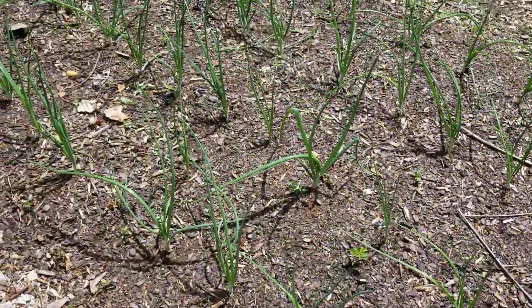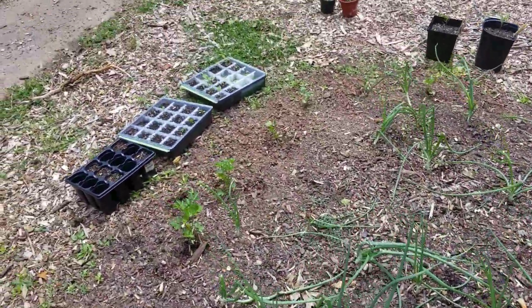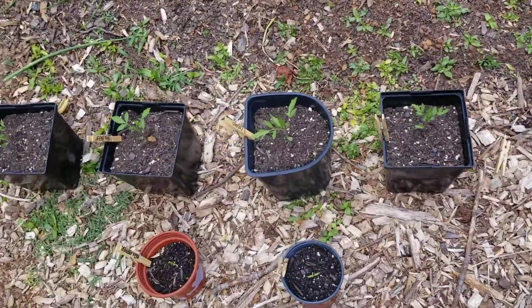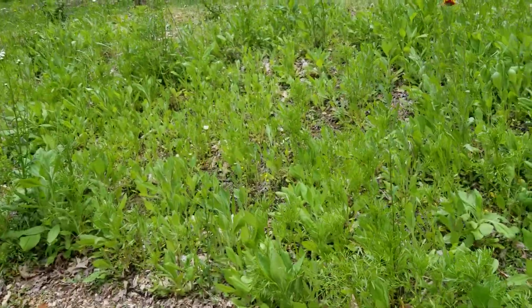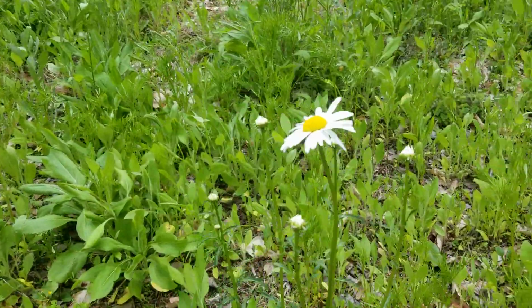There's all onions. Bunch of onions. Lined by parsley and cilantro. Some of our little guys coming up. All of our wildflowers are really starting to boom, which is exciting. They've all turned away to the sun.